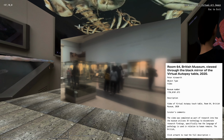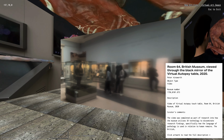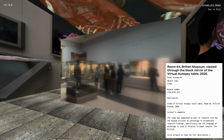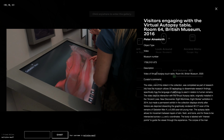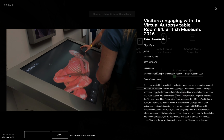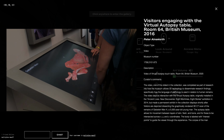The Docile Bodies Room also features an exploration of the virtual autopsy of Ghibelline Man A on display in Room 64 at the British Museum. The form of the exhibit is intended to distribute new knowledge about the body, derived from a computer tomography scan conducted at the Cromwell Hospital in 2012.